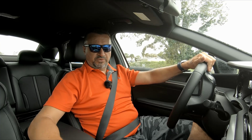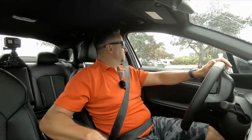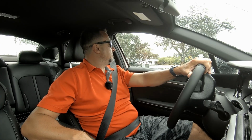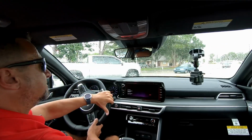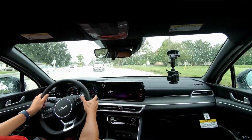I'm gonna put it in the sport mode, see if it changes anything. Should give you a little bit better performance out of the engine, better responsiveness. But then again, this is all virtual basically, so there's no mechanical changes that are going on once I switch that button. All right. It sounds a little bit better.